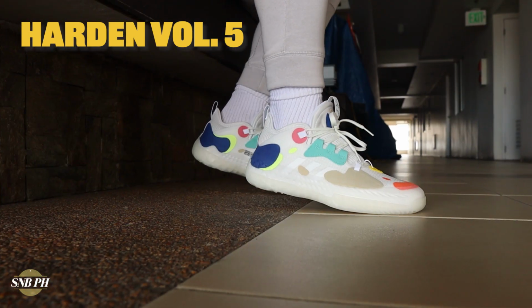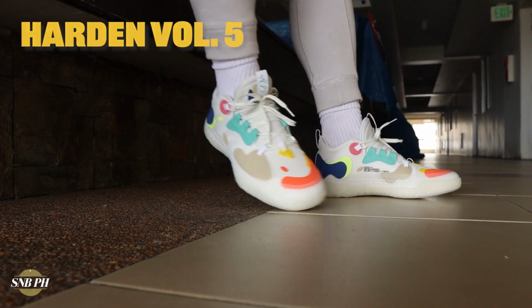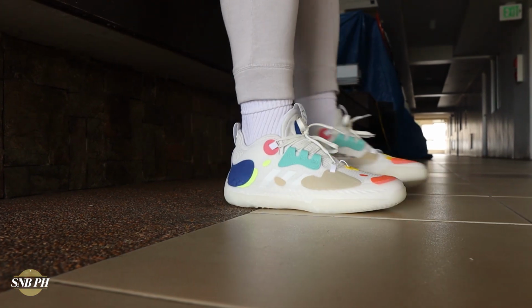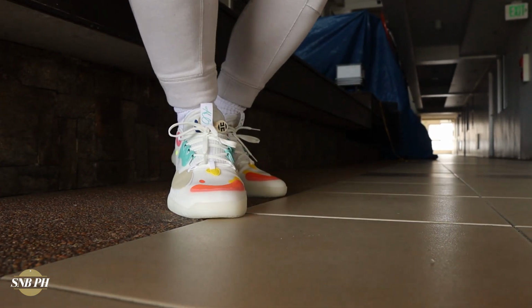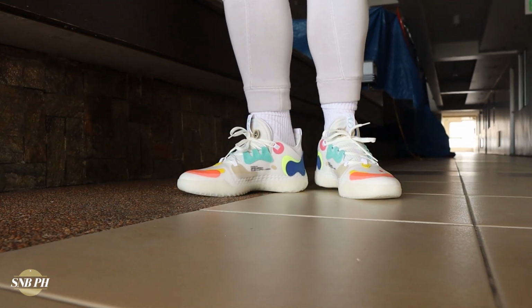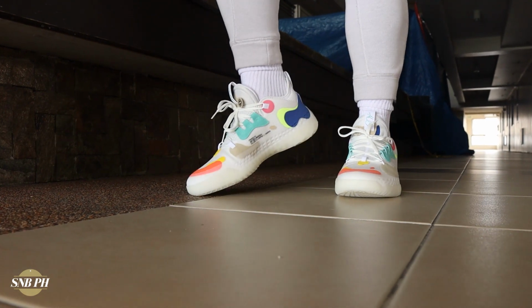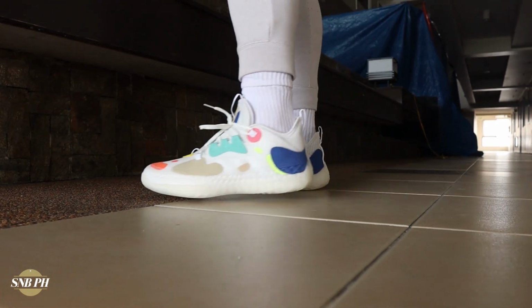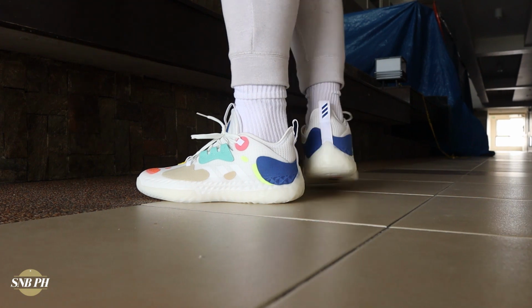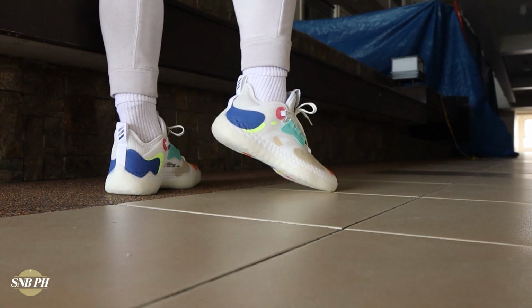The Harden Volume 5 did get a lot of people, including me, pretty hyped because it did have a light strike midsole and a boost drop-in midsole, so that was just super exciting. We were just like, the Dame 6 and the Dame 7 have light strike, and those feel really nice, so I wonder how it feels with boost, and we were all kind of expecting the most amazing thing in the world, and they ended up just caging up the whole cushion and making the shoe super plasticky and stiff, and that was the end of that.